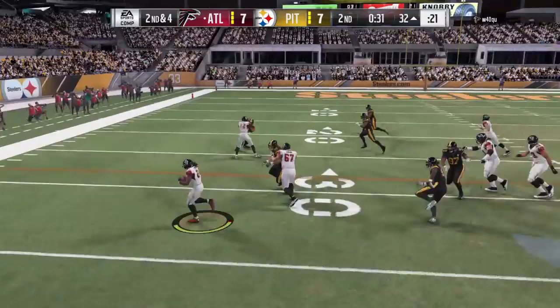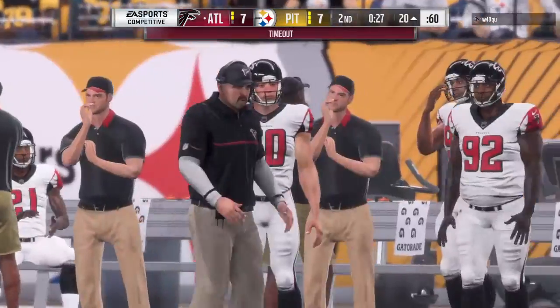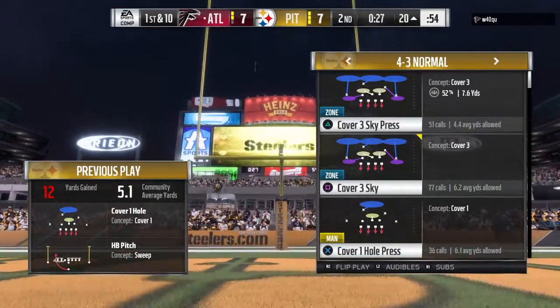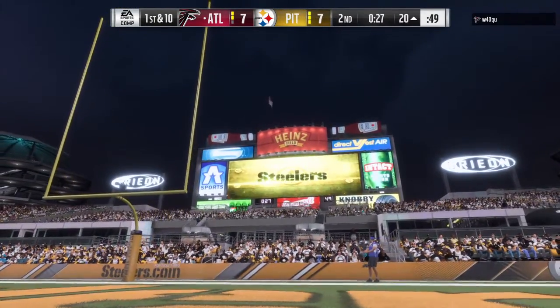On second down, Freeman. And he is knocked down and then landed on pretty awkwardly. And now we won't see a play on first down. We're going to get a timeout instead, as they'll stop it with 27 seconds remaining here in the second quarter.